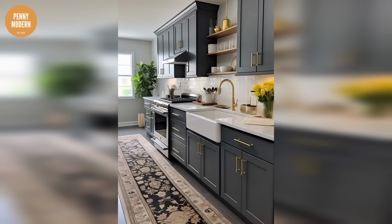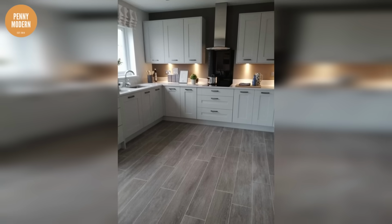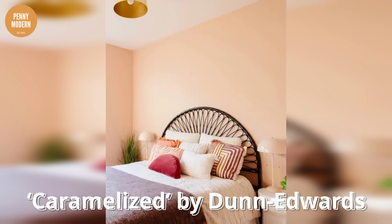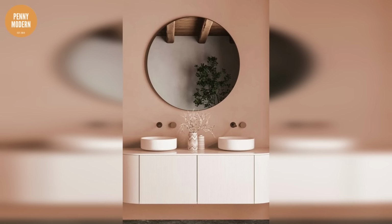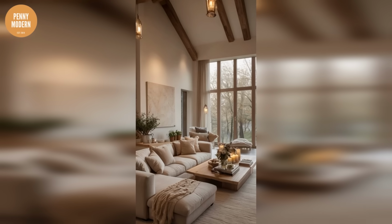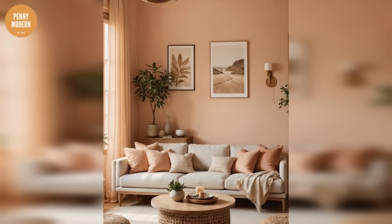So here are 3 warm neutrals that will make your space feel very inviting and updated as an alternative to gray. The first one is Caramelized by Dunn-Edwards. This is their 2025 color of the year, and it's a terracotta inspired shade that is a soft brown with hints of orange, and it's perfect for adding warmth and that earth tone without overpowering your room.